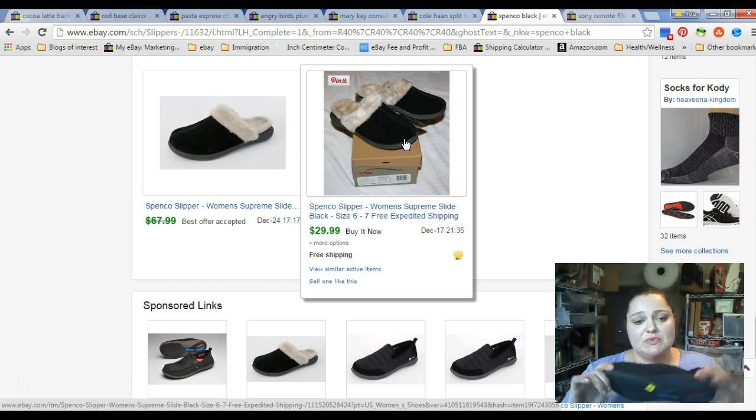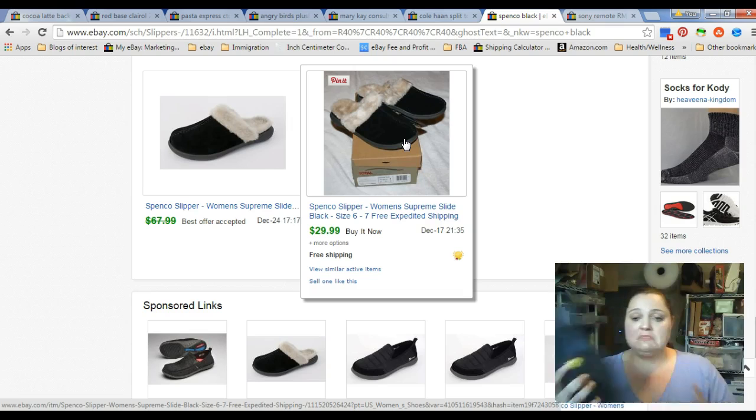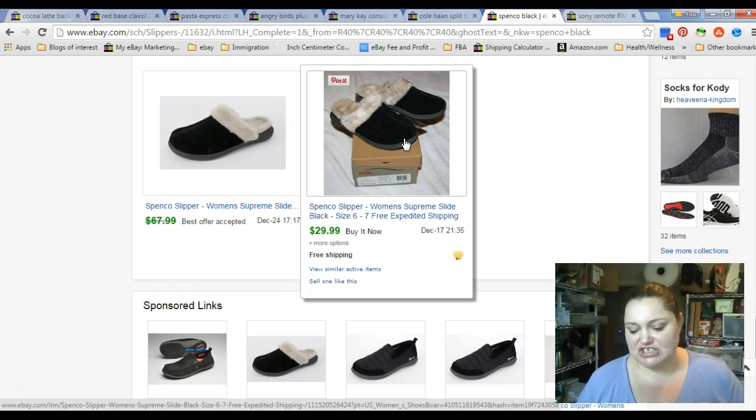These are really super light, so they're going to be able to go in a padded flat rate envelope, or maybe even first class. So they're really easy to ship, and I think I can price these probably about $29.95. I paid $5.99 for them, and we'll see how they go. But considering there aren't even really any of this style listed besides a couple that I found, these should sell.